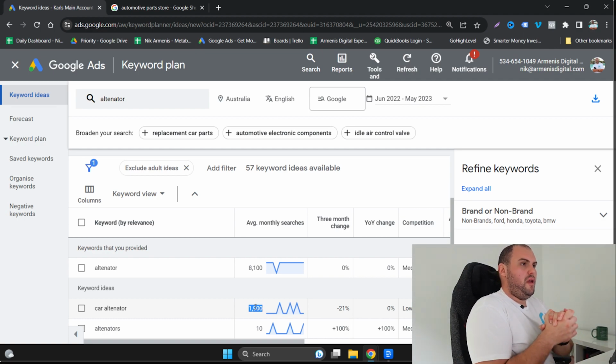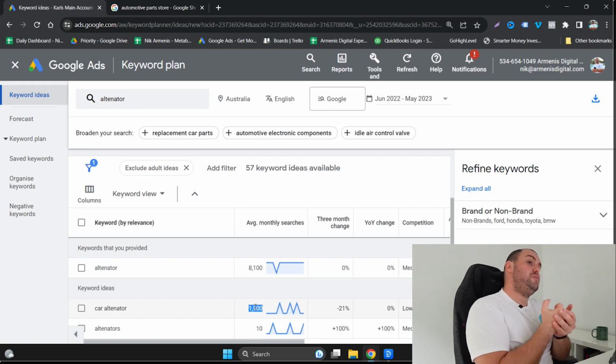products actually have search volume and the prices of the products are high enough for you to make a margin. So the next step would obviously be to check with suppliers what the profit margin would be on these particular products.